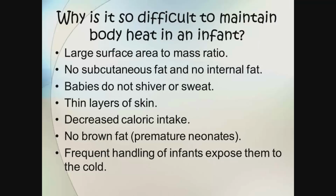We talked about the surface area to mass ratio being a whole lot larger. That's one of the reasons it's hard to maintain heat in these kids. No subcutaneous fat, no internal fat, so that transfer of heat loss internally to the skin is quite substantial. They don't shiver, I mentioned that. Thin layers of skin compared to older people. They don't have as much caloric intake in the initial phase because they haven't been eating much. And especially in premature 24, 25 weeks, that brown fat just isn't there.